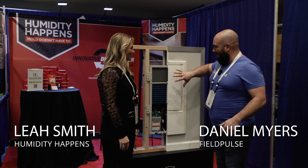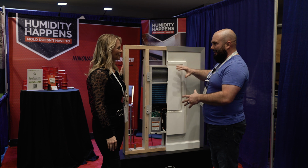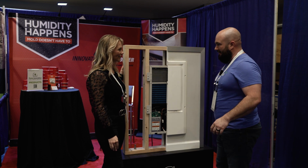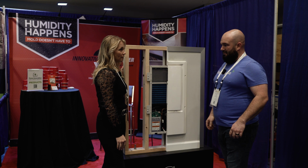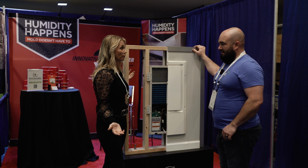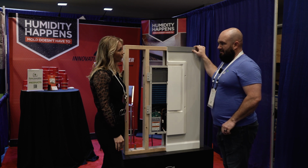I see this, and I love displays when they're cut in half, the display model thing. Why don't you give us your elevator pitch on what this is, what you brought? Great, thanks for asking. This is a wall-mounted dehumidifier. It's a standalone, so it doesn't hook into your HVAC system at all.